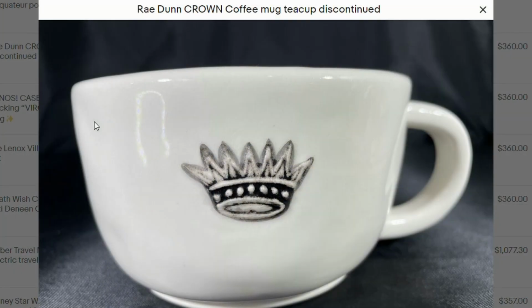Here's a coffee mug that sold for $360, and this is a Ray Dunn Crown coffee mug teacup, and it is discontinued. Now, there is a lot of Ray Dunn things out there, but it is also a brand name that people like to collect. People like the simplicity of it. People like the little sayings that go with it. It's nice and black and white. It's very simple. Keep your eye out for this crown. The crown is what makes it sell well.